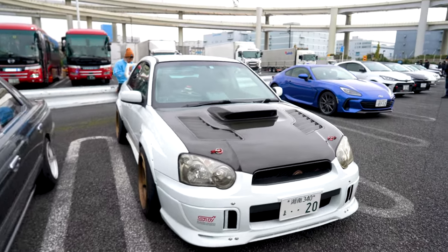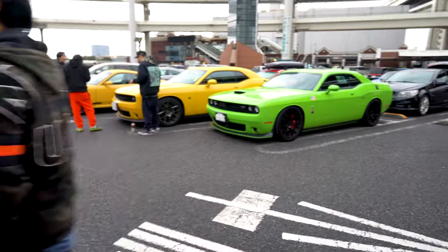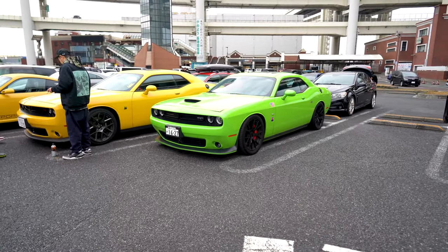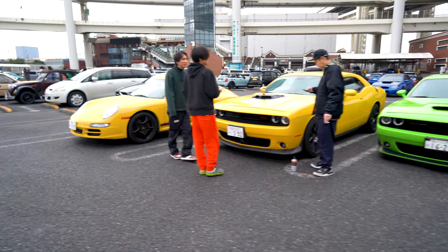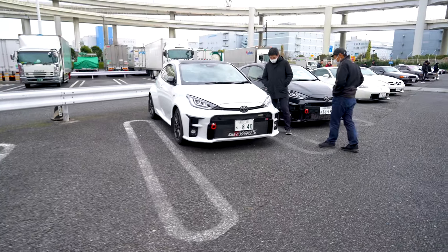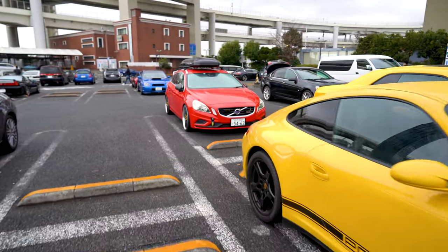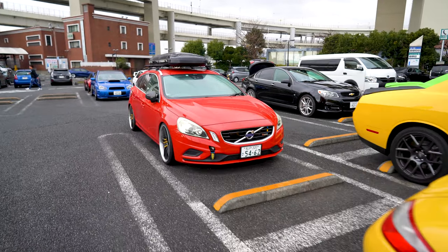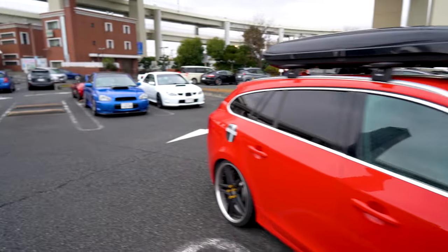All right, so it's funny, we're here in Japan, and look, they got some Challengers here. It's cool to see that. As much as we are about our JDM or our Euros back home, they do the same thing here. They actually like the American cars, which is pretty cool. Oh man, we got some good stuff.